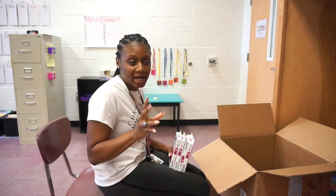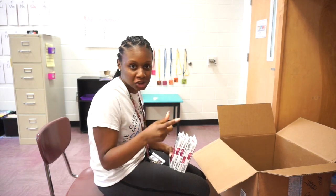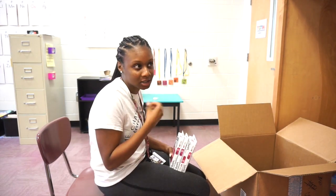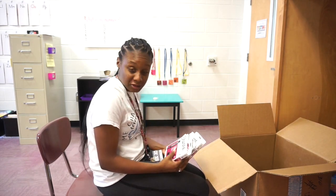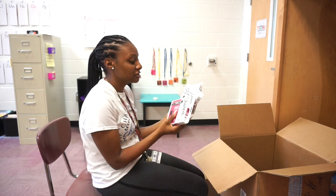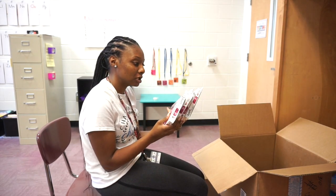So y'all know that I have a love for anchor charts. I love to use them during instruction. I love to make them. It's like a stress reliever when I make them. So I purchased these chart markers. I'm not sure why I purchased so many.